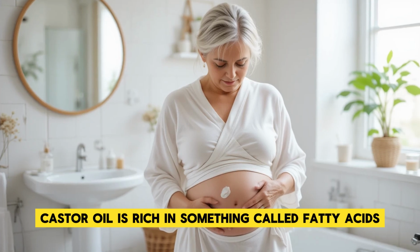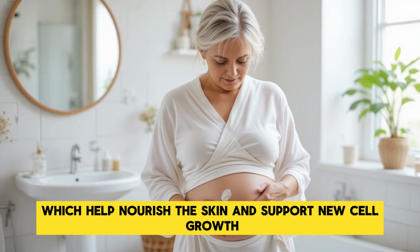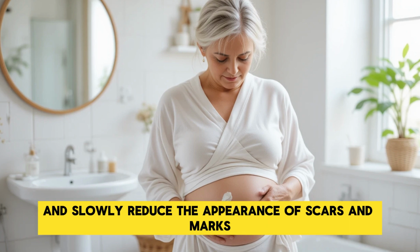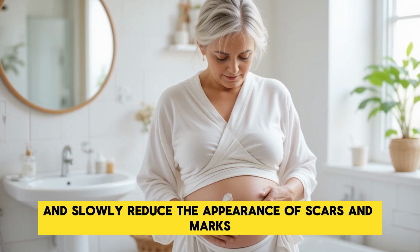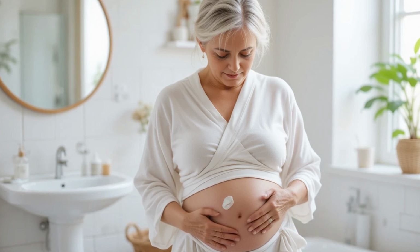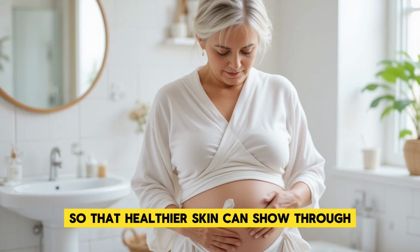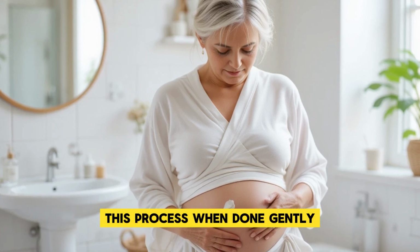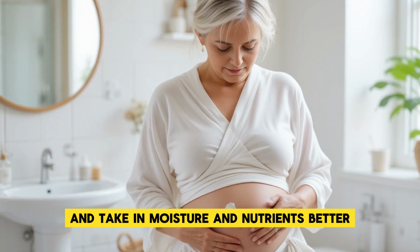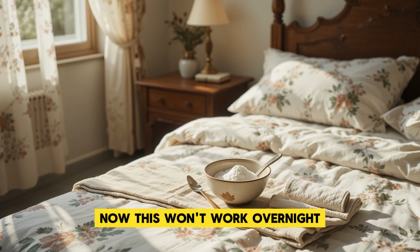Castor oil is rich in something called fatty acids, which help nourish the skin and support new cell growth. When applied regularly, it can actually help the skin repair itself and slowly reduce the appearance of scars and marks. Baking soda adds a gentle exfoliating effect. It removes the old, dull skin on top so that healthier skin can show through. This process, when done gently, encourages your skin to regenerate and take in moisture and nutrients better, especially from the castor oil. Now, this won't work overnight.